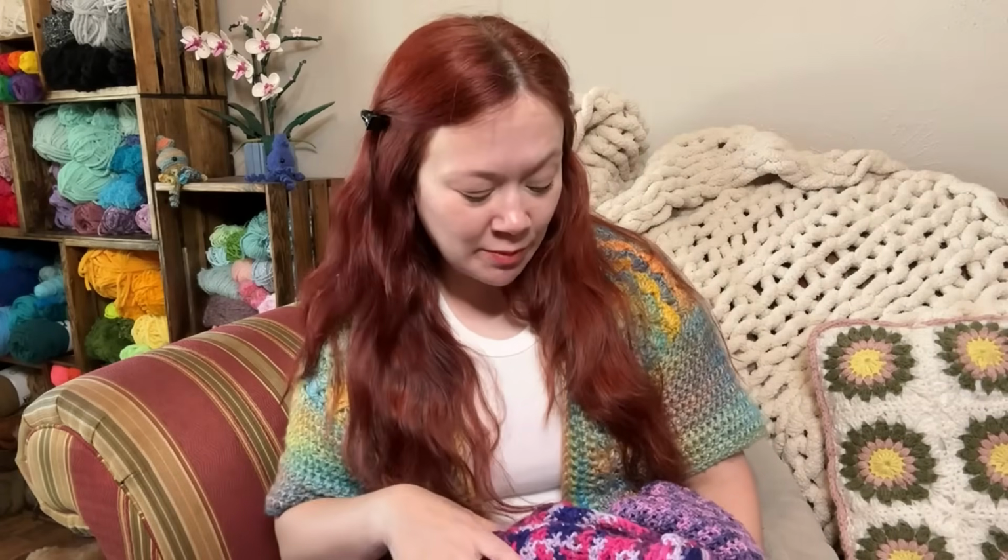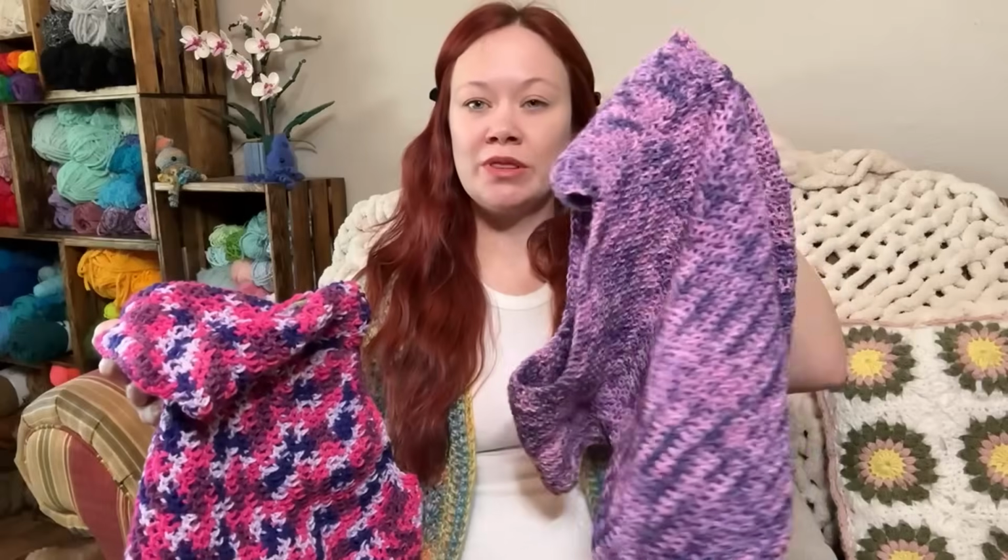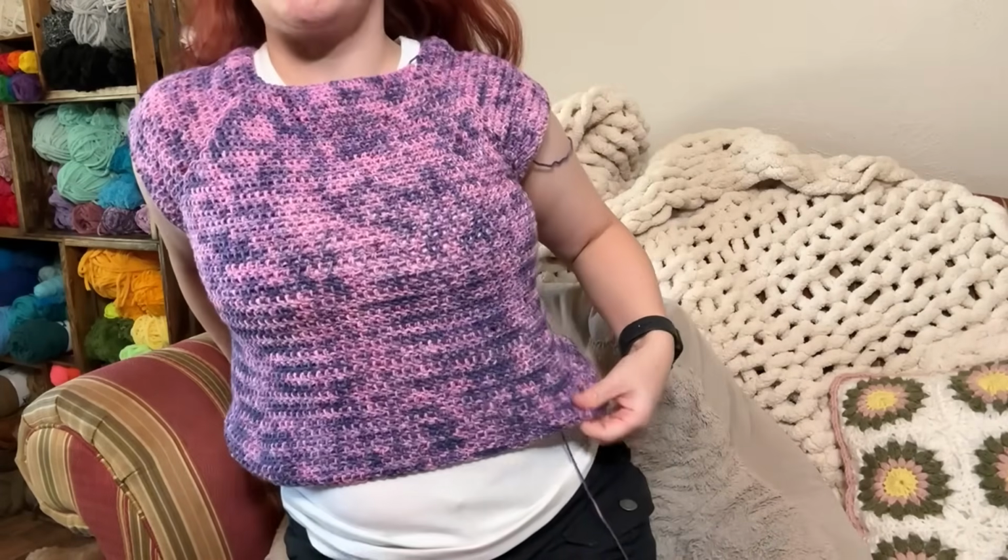Okay, so it has been a few days and I am here to give you an update on our two raglans. Let me start with this one. Let me go ahead and put it on and we'll talk about it. Here is how far we got with the hand-dyed one. You can't really see, but it's not quite the length I want it yet. I do want to add a few more rows here. Something that I was worried about is that it was going to be really distinct where I added on the new yarn.